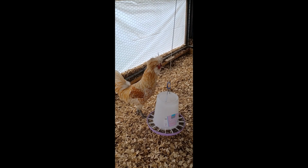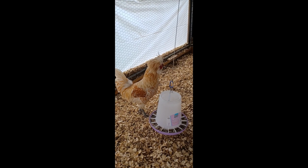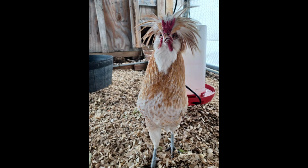Utilize an automatic feeder. There are many designs available to fit your particular setup, and many can actually help you reduce food waste. Chickens do better with more choices, not less.